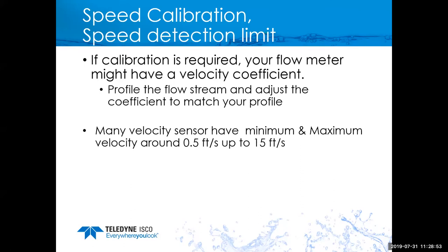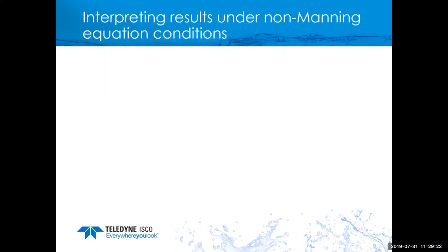And the speed detection limit, how many velocity sensors have a minimum and maximum velocity range? On average, it's going to be around 0.5 foot per second as a minimum and up to 15 foot per second for the maximum limit. Other sensors like the laser flow sensor can read a little bit lower, and there are other meters that can read slightly higher, but the general ballpark is 0.5 up to 15 foot per second for velocity ranges.